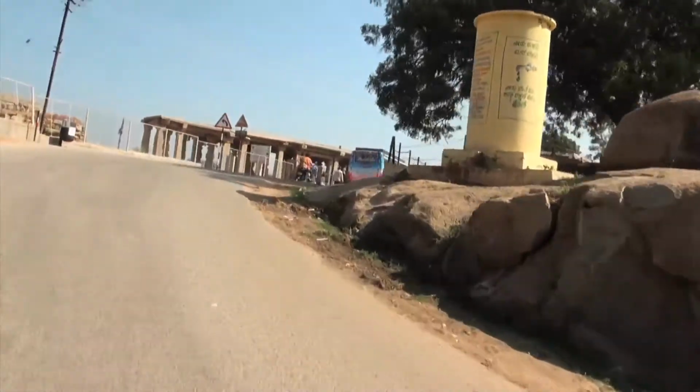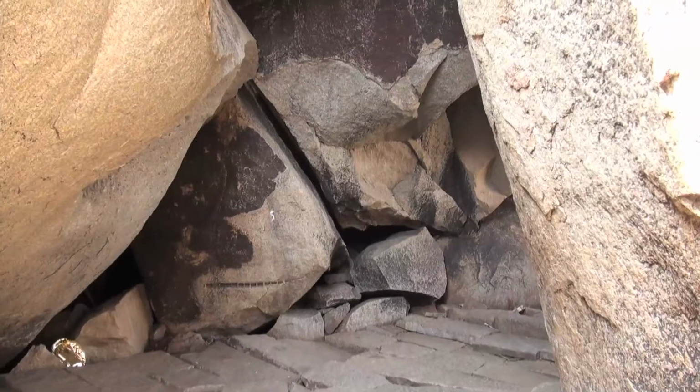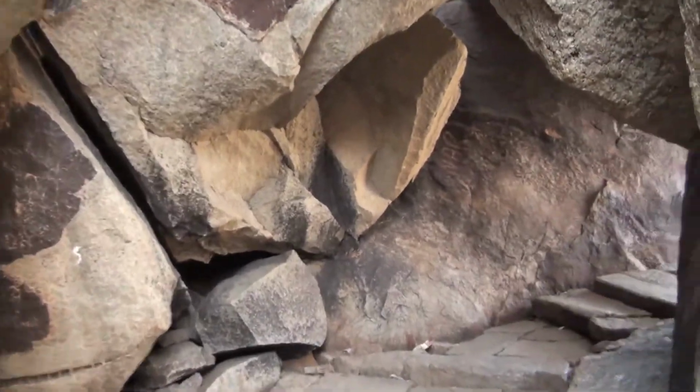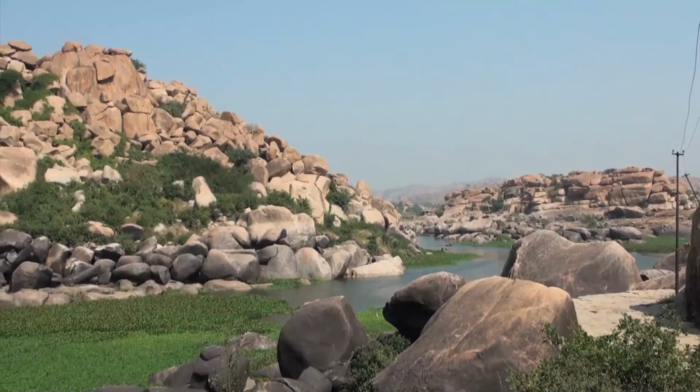So let's move ahead. Our guide is taking us through these cave-like rocks to the banks of the Tungabhadra, where there is some boating going on. Boating? I thought I'm not much interested.